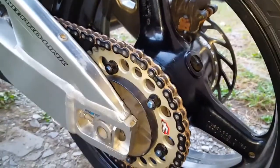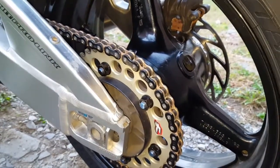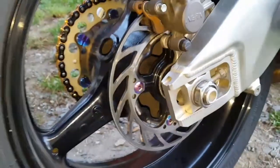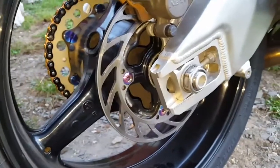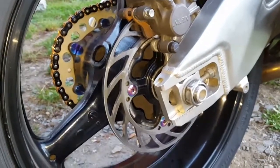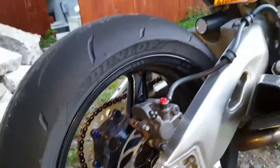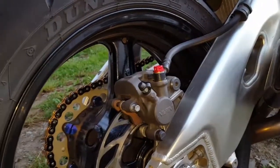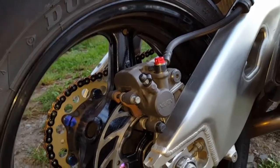It was like a pound for the chain, a pound for the sprocket, and then 3/4 of a pound came from this ultralight rear rotor. Titanium bolts, $13 for those, came from China. I still have the stock rim in this bike. I'd like to get the BST rim, but it's $1,900, so it might be a little while.